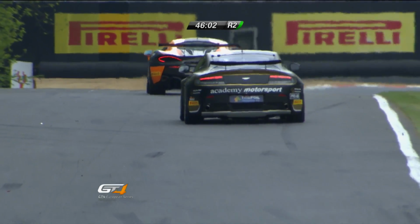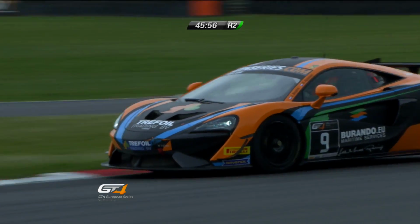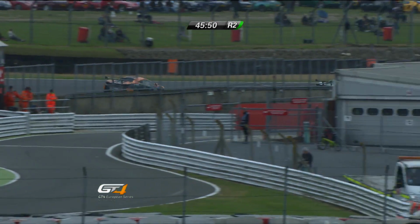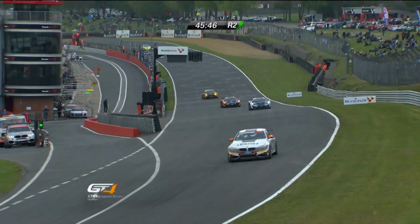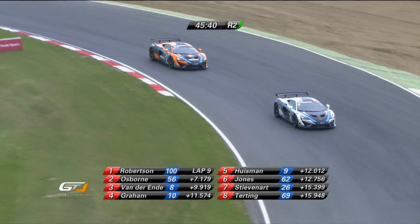Now, just to show how much the pace has dropped off as they were racing side by side, Matt Nicol-Jones' Aston Martin is pretty much close to the tail of the group ahead. And the group ahead comprises the first car he sees, Duncan Heisman, the orange McLaren. Ahead of him, Matthew George, who was so brave through Westfield in his Equipe Vershaw McLaren. That is third through to fifth places. Sorry, fourth through to sixth places.